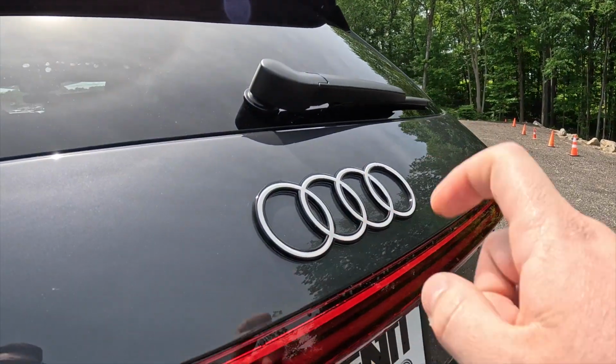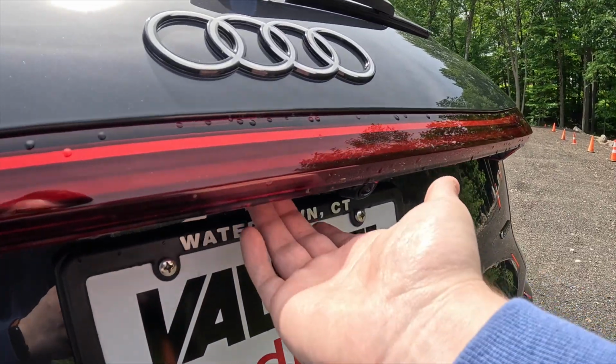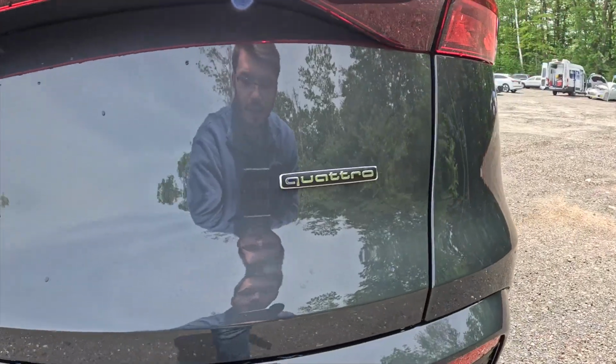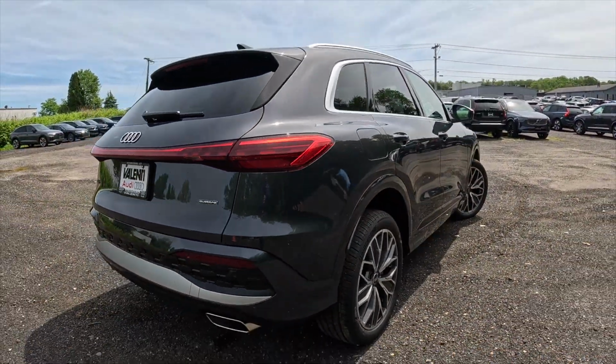We have the Audi rings just on top of the light bar, and just below the light bar we have the trunk release and the reversing camera. We also have that Quattro emblem, since Quattro all-wheel drive is standard.